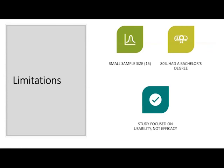In terms of limitations of the study, there was obviously a small sample size, 15 participants, so it's not really representative of the national population of African American women. 80% of them had a bachelor's degree, which meant that there's a lot of underserved users that don't have a degree, and their educational experience might affect the usability of this app. And finally, this study focused on the usability and not on the efficacy, and that might be a whole other study trying to judge if this app actually helps African American women with dealing with their anxiety and depression.